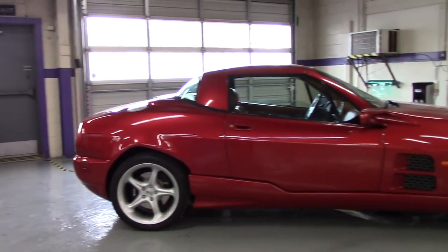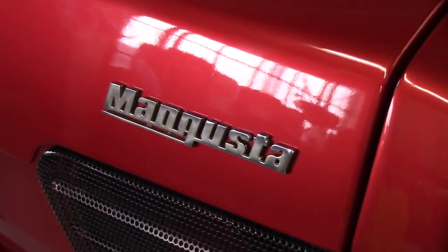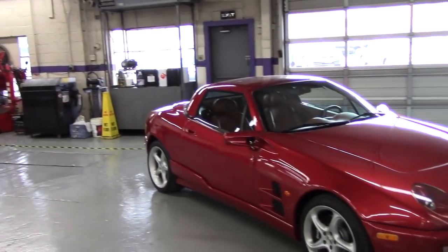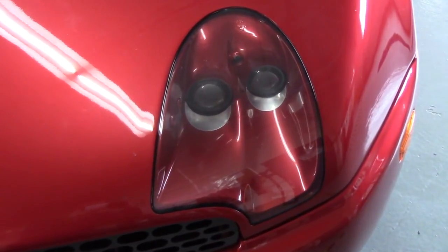The Qvale Mangusta was conceived by Alejandro De Tomaso, who created the famous De Tomaso Pantera, as a modern-day De Tomaso. But just before it launched, De Tomaso pulled out of the project, leaving the Qvale family, who owns car dealerships throughout the United States, to launch the car with their own name.